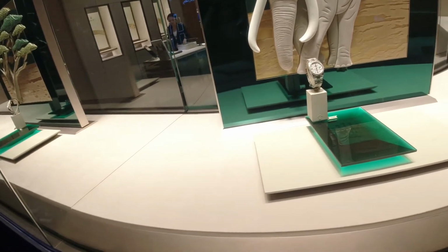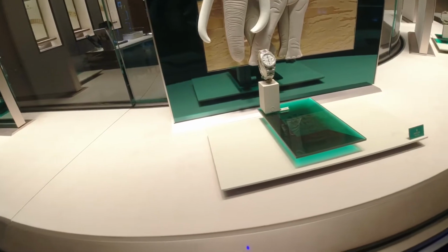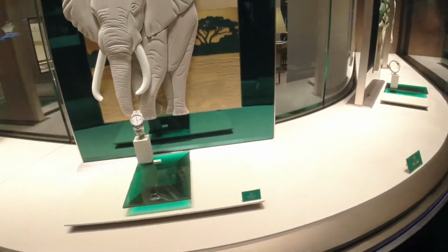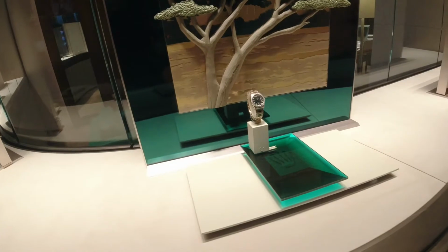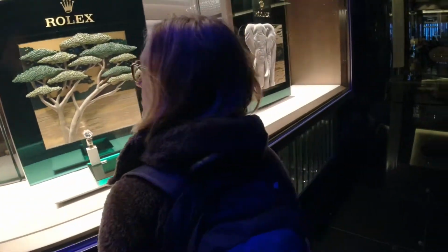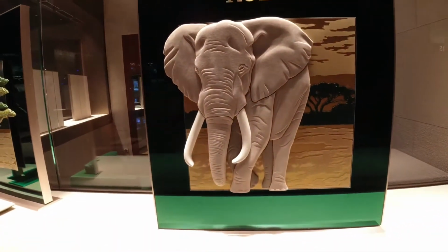That's $112,000, that watch. $112,000 for that watch. So I think it's on sale. $93,000. Oh, that one's a bargain. Look at that one. I like the pictures. Yeah, that's what's better. We can buy the pictures. Maybe the pictures will be better.